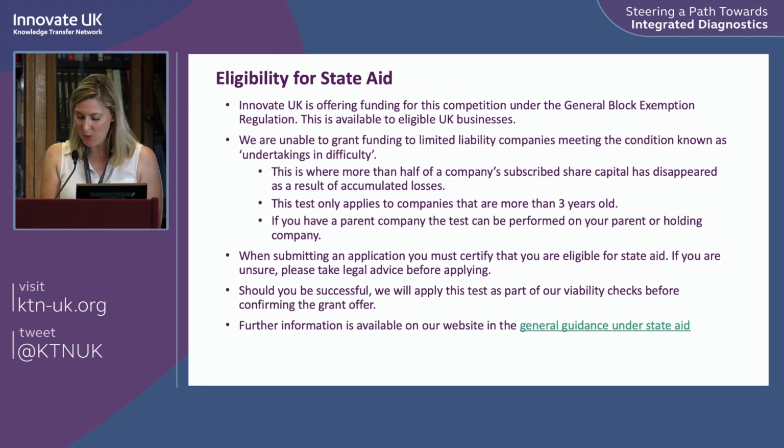State aid. So in order to be eligible to receive state aid, you must pass what is known as undertakings in difficulty. This is a test applying to limited liability companies more than 3 years old. If you have a parent company, the test can be performed on the parent or holding company. You should make sure that your business is eligible before you submit an application. If you're successful in your application, we will then apply the UID test as part of our viability checks. If you're unsure whether you're eligible to receive state aid, you need to seek legal advice. We cannot advise you on this. Further information is available on the website.